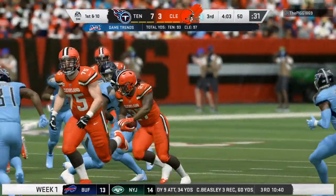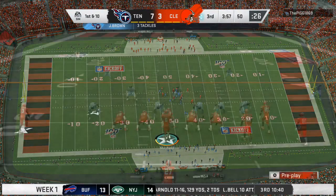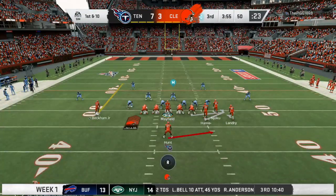1st and 10 at the 50-yard line. Now after the run by Hunt, here's 1st and 10.